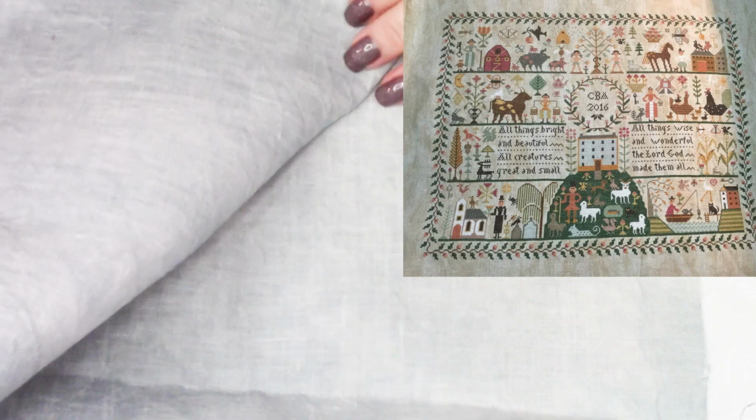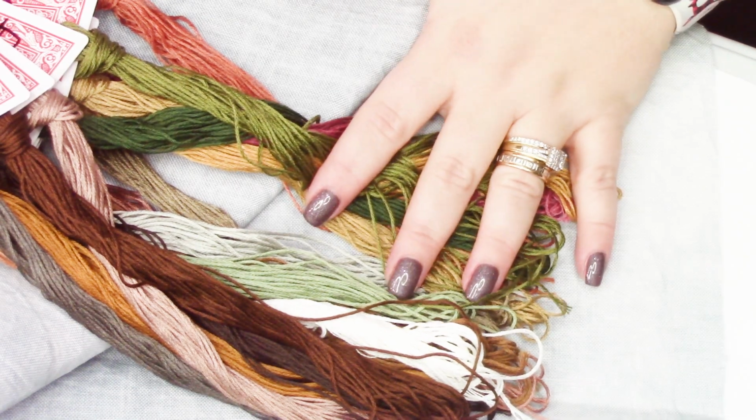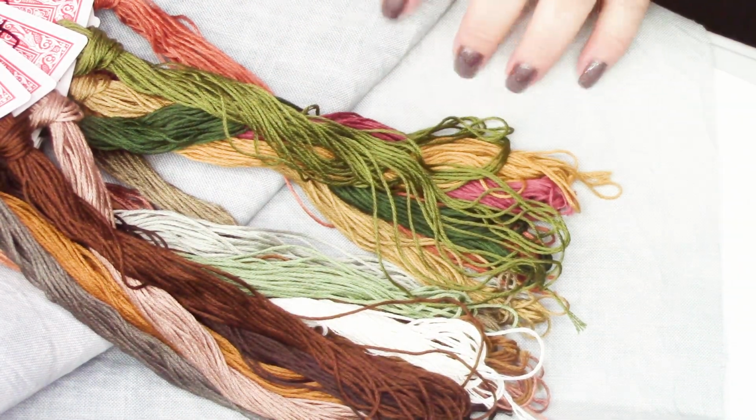I have heard, I forget whose Flosstube, but they said that that was their favorite thing that they ever stitched. So I was like, oh dang, we gotta stitch that. So yes, this will be my first pattern fully stitched with anchor floss, and these are all gonna be 40 count, these fabrics you're looking at.